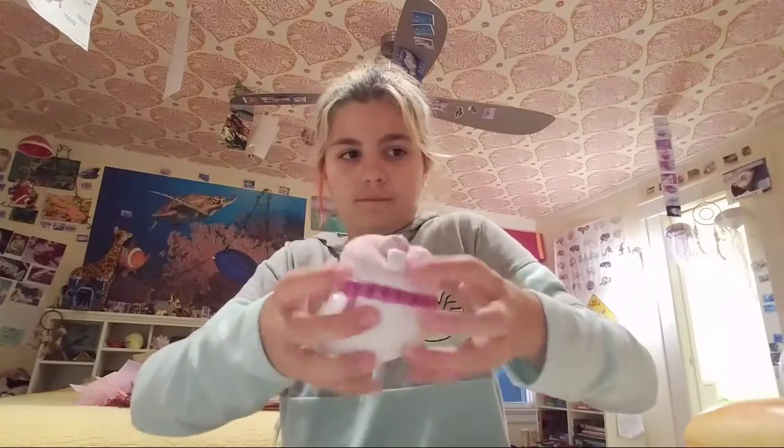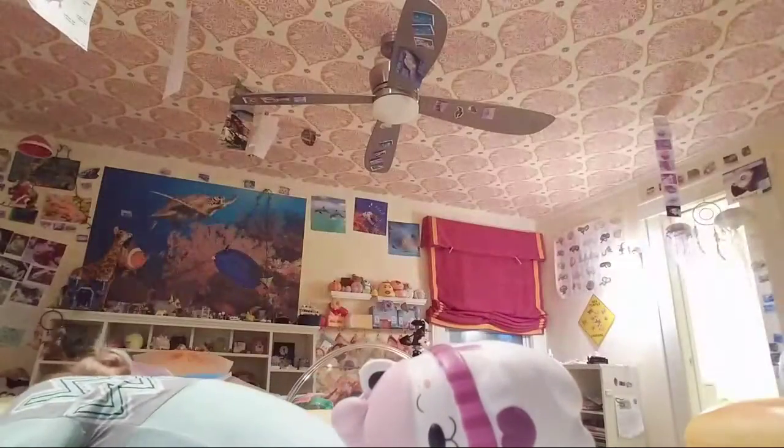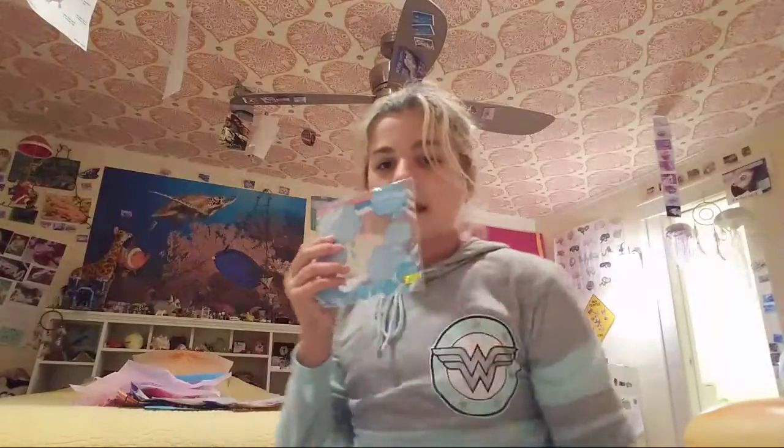Sophia, that looks good on your wall. I know. I'm going to put this back and I'm going to put the Cutie Creative Tooth in its packaging because the Cutie Creative Tooth is actually super adorable.